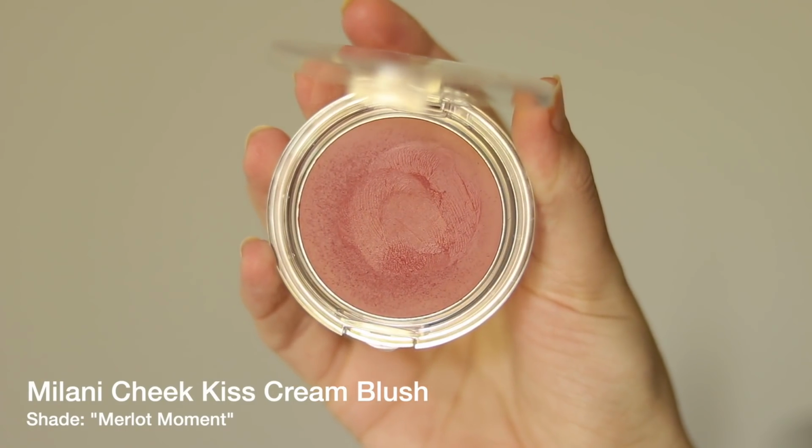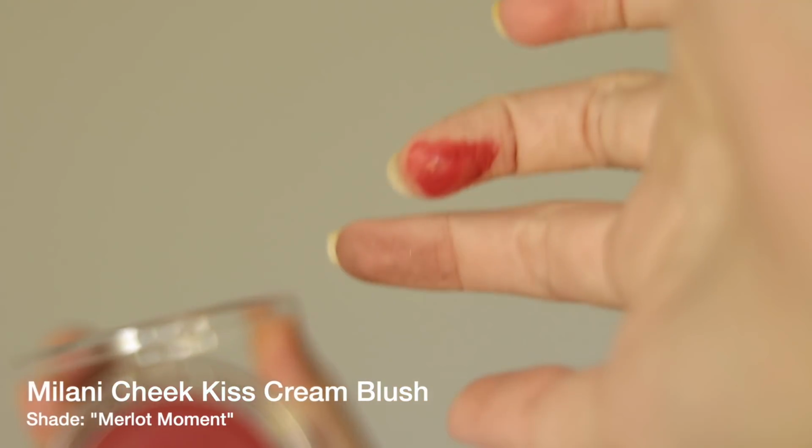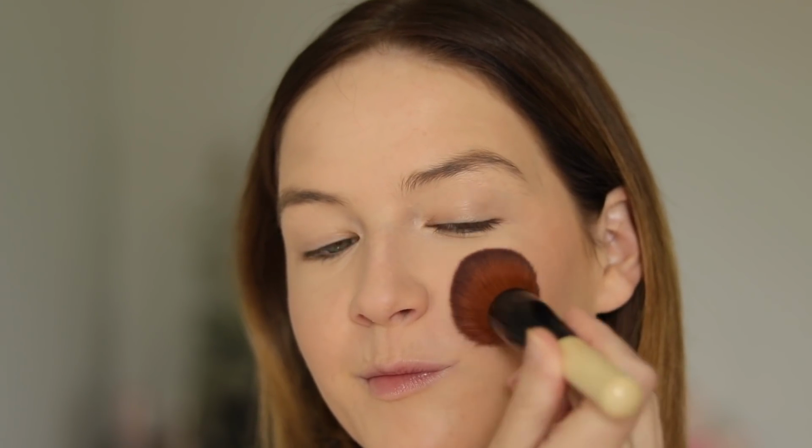These are probably my favorite cream blushes currently at the drugstore. They're ultra creamy, they are pigmented, they really match up to any of my high-end cream blushes, and they're Milani Cheek Kiss. The Milani Cheek Kiss in the compact. They also make the liquid cheek kisses, which I like. If you're more of a fan of a Glossier Cloud Paint, you might like those better. I prefer this formula. I'm always going to pick more of a solid cream over that liquid watery texture, just because I find that these hold up and apply better with my skin type.